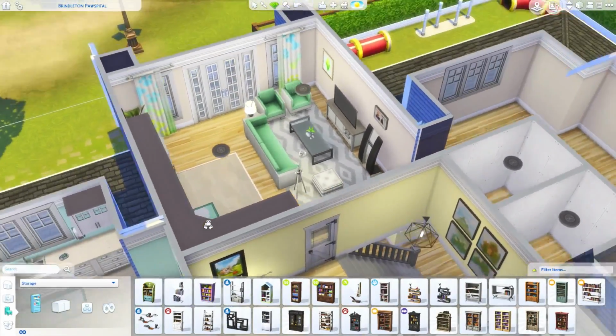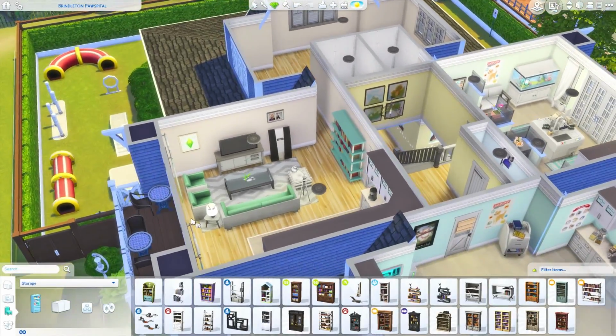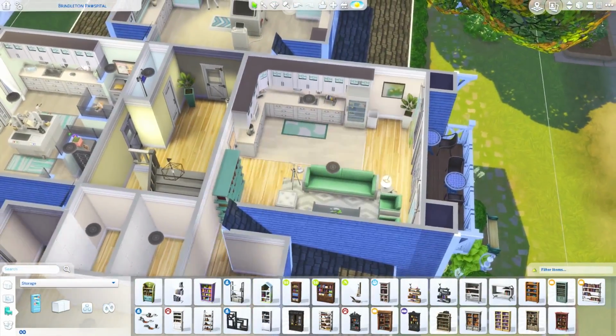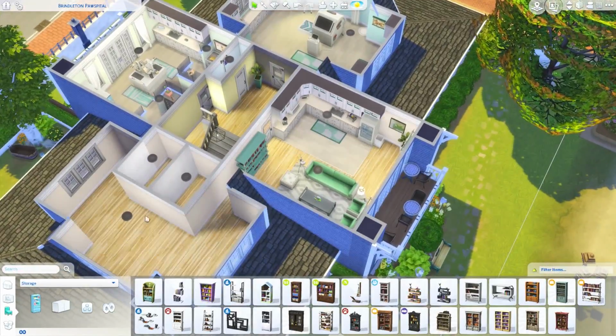I just want to make this feel a little bit colorful. And that's going to be about all that I do in this part. I feel like we've got a pretty good start on this area, so I'm just going to leave off here, and then next time we'll fix this up a bit, and then work on this area.